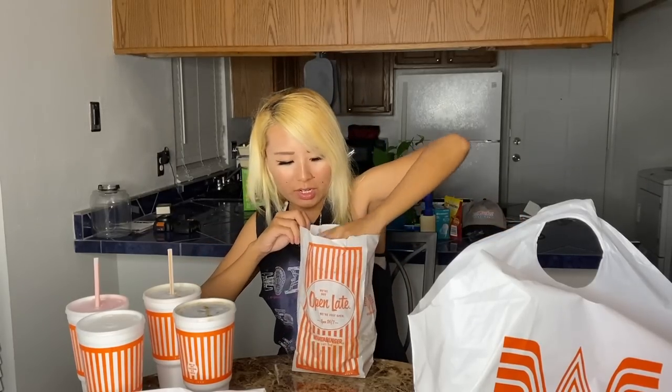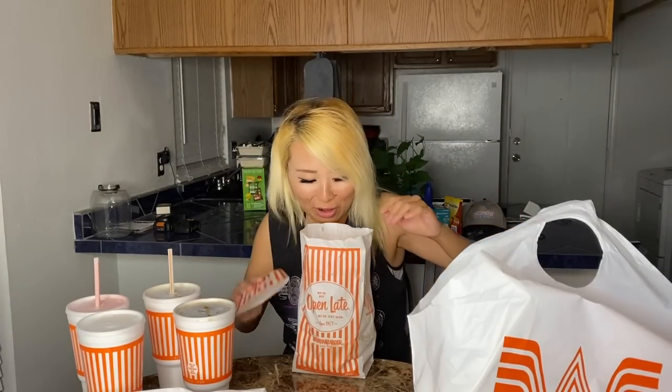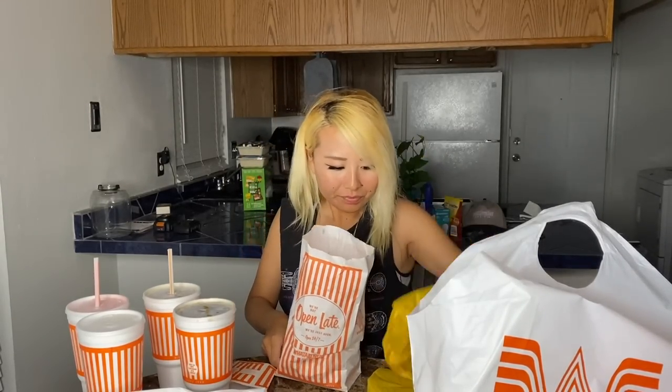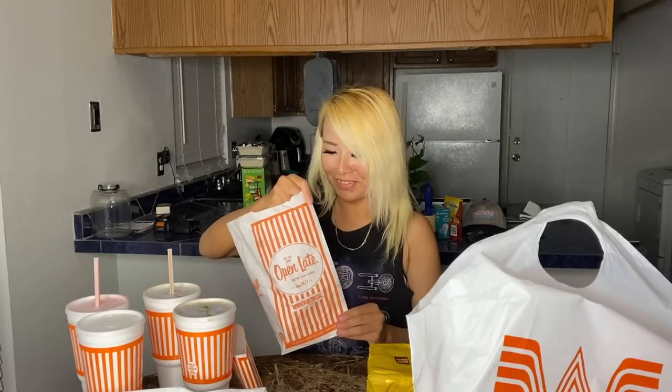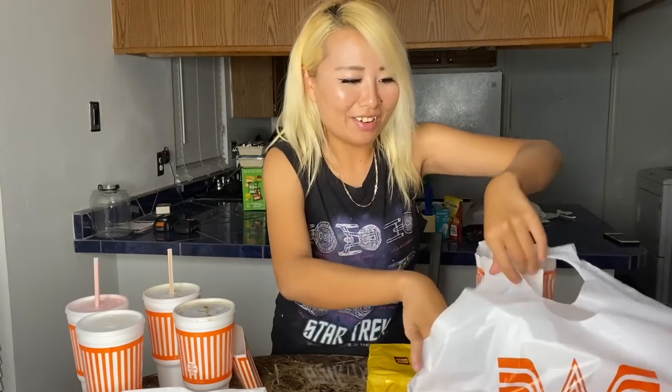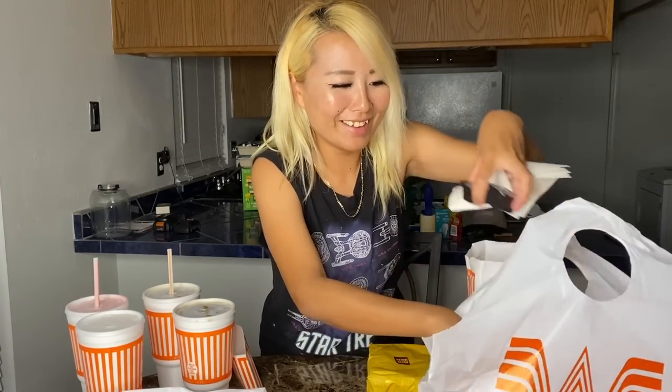Let's take out a lot of food. This is the Whataburger packaging. Let's totally ignore the fries that I ate in the car as well. Looks like a patty melt. Oh no, this one is the patty melt. And some fries that fell to the bottom. Don't look at me, I was hungry. I have no self-control over fries in the car, unless it's for a challenge. What's the point of saving the fries?